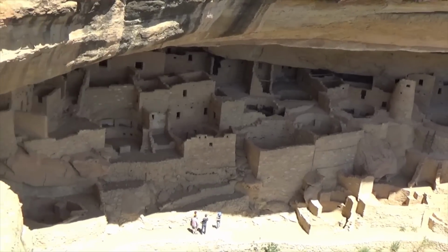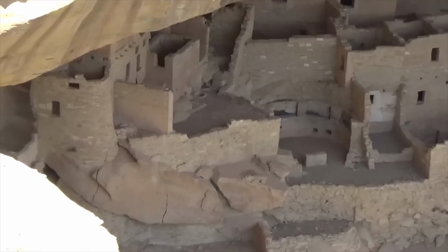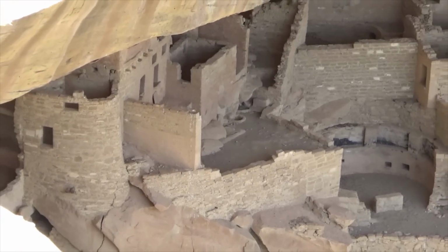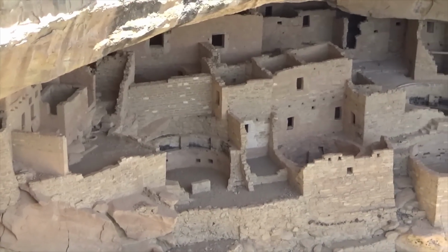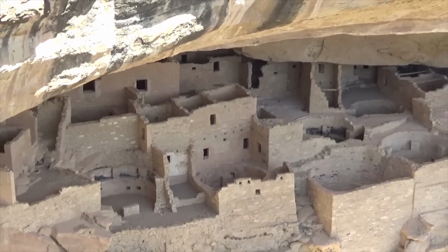This is the largest city in Mesa Verde. Cliff Palace has 21 kivas. And we were just at Spruce House that only has 7. So 21 kivas here suggests that if you just put 20 to 40 people in a kiva, there's a lot of people in this city.